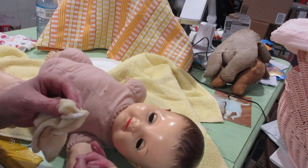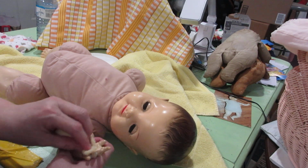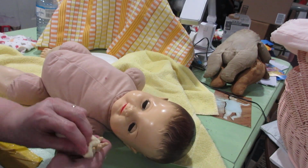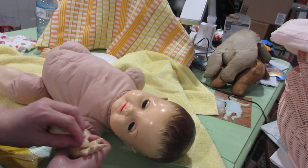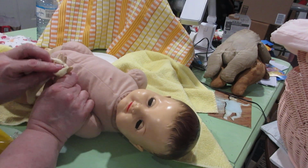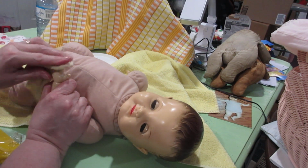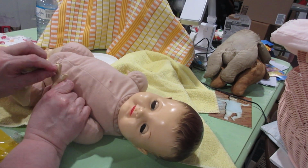Now, this hand here with this white stuff, let's see if we can get some of that off. I might have to get a toothbrush. No, I guess I'm getting right in there pretty good. There we go. Oh yeah, that stuff just all came right out. It came right off the doll's hands. It just can't fight against this being cleaned up.